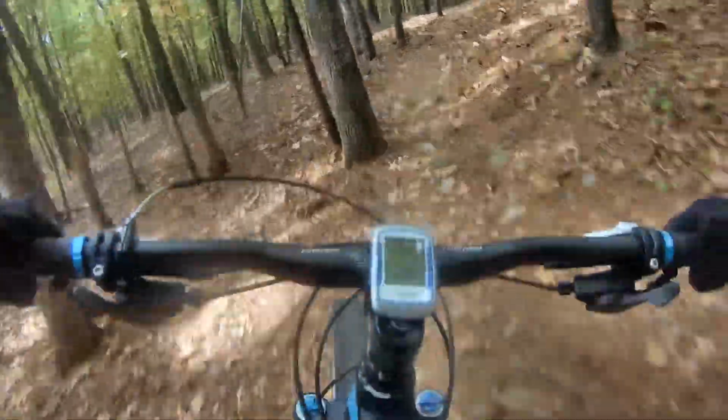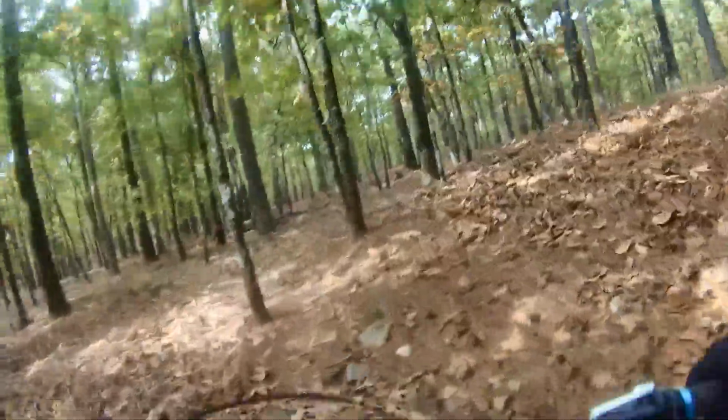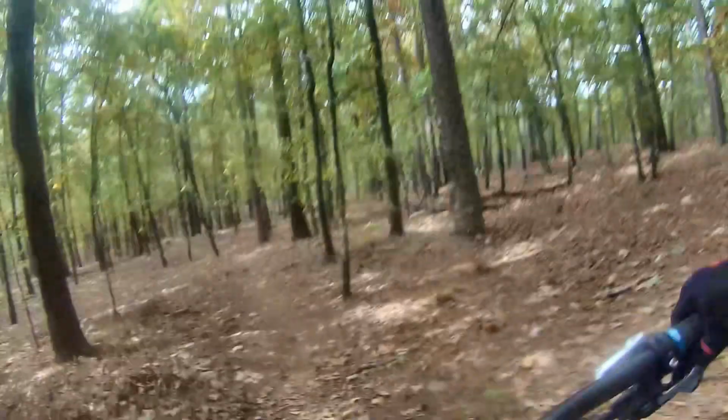The north side of this loop goes up and down a hillside numerous times, and some of these little climbs can be a bit on the punchy side.